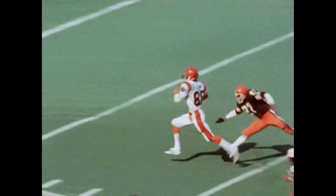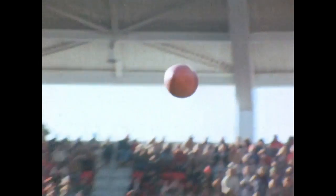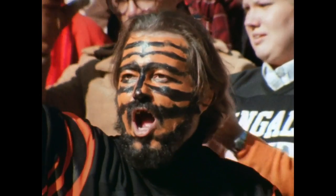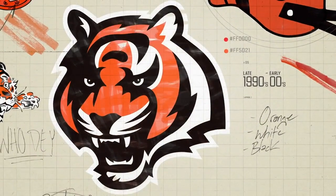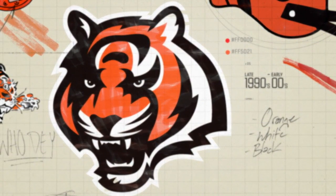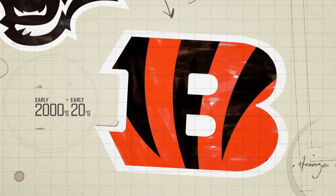When the Bengals uniform debuted, people looked at it and said, "What is it?" But the look was so distinctive, it was almost like your stuffy friend went away for a while and comes back with a tan and driving a convertible and wearing loud sports clothes. In 1997, they tried out a leaping Bengal as well as just a Bengal's head. Neither were placed on their helmet. And then eventually, they put the stripes on the letter B.